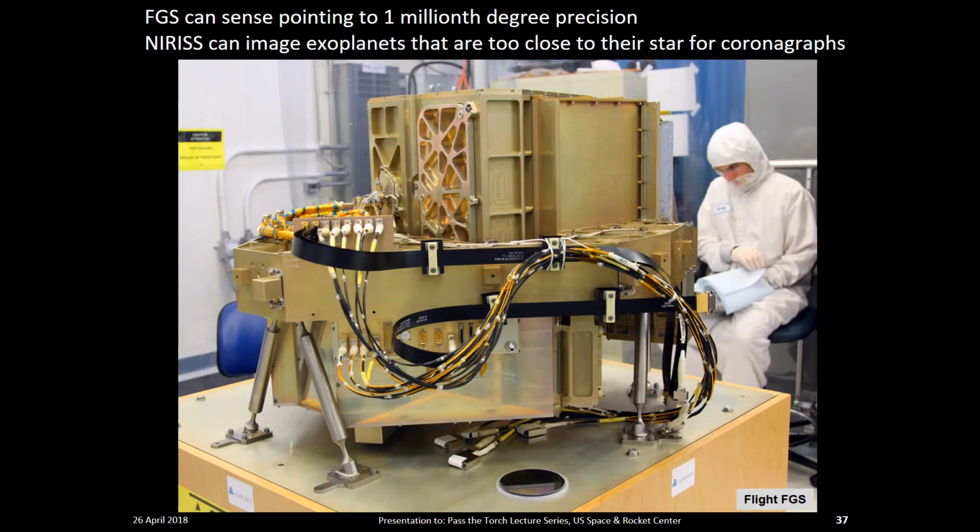And this is the Canadian instrument. It's a fine guidance sensor that can sense pointing to a millionth of a degree. And it is also a science instrument that will be obtaining the spectra of those exoplanet atmospheres to look for life and other chemical composition.